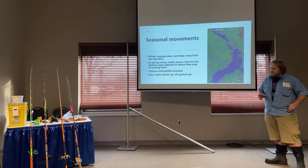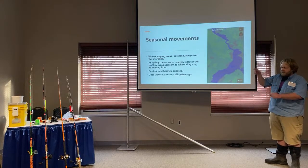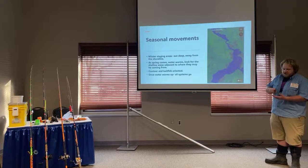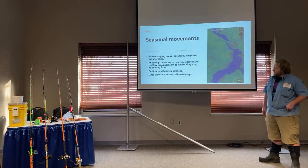Fantastic app to have on your phone. So you'll be able to see where the depth changes are. Am I casting out into 30 feet of water or 5 feet of water? It can make the world of a difference. So I highly recommend downloading that for people and doing a little bit of exploring on your app before you go out, so you get an idea.